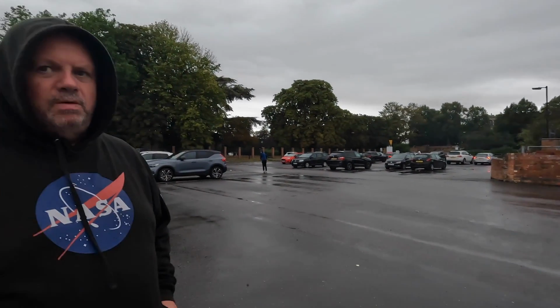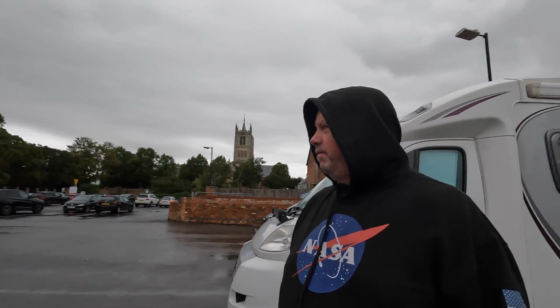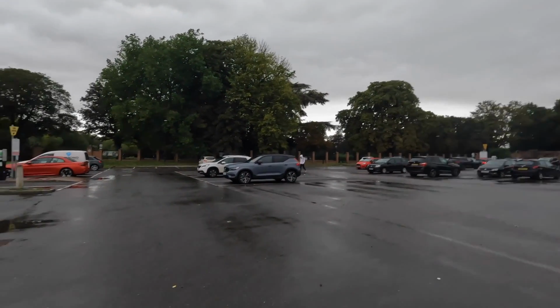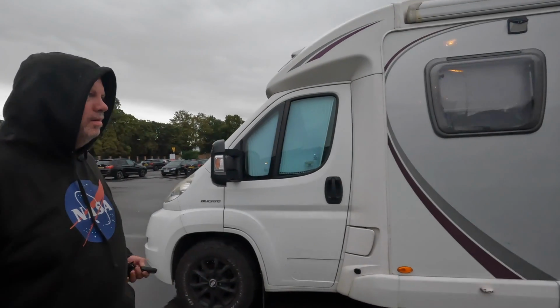We have to pay tomorrow morning if we don't get away. From 6 till 7:30 in the morning it's free, so if we're not gone by 7:30 we'll be paying an extra £3, so not really worth it to do that, is it? There's a park through there as well. Yeah, there is a nice beautiful park. If you've got dogs, there's a park through there, so just a shame about the weather, isn't it? Let's go and see what Chico's up to, shall we?